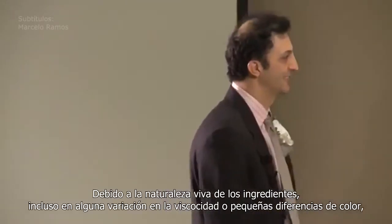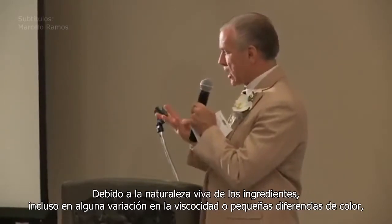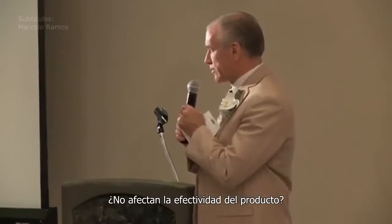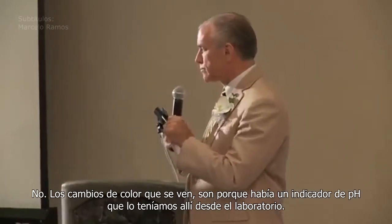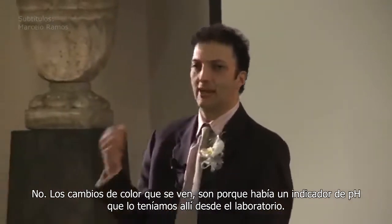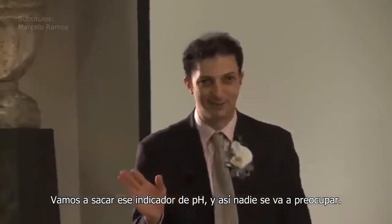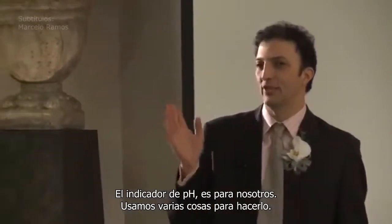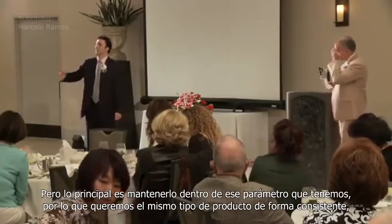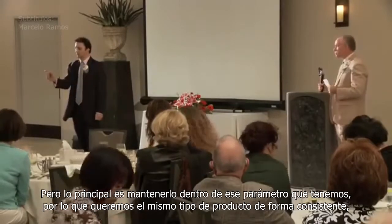Because of the live nature of the ingredients, does any variation in the viscosity or small color variations affect the efficacy of the product? No, the color changes that you're seeing is because there was a pH indicator that we have in there from the laboratory. We're going to take that pH indicator out so nobody has to worry about it anymore. The pH indicator is for us. We'll use a different thing to do it. But the main thing is to keep it within that parameter that we have.